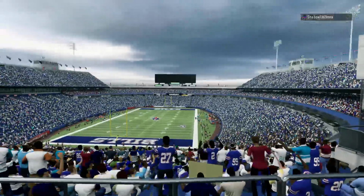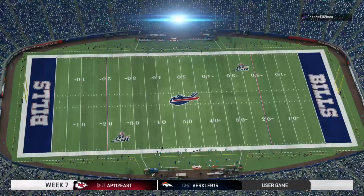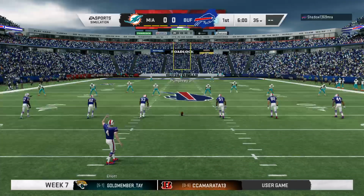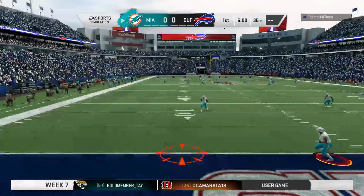Autumn has come to upstate New York, and we find ourselves at New Era Field in Orchard Park. The scene a few moments ago, here it is. It's unlike any other in sport as both teams made their way out of the tunnel. These folks are fired up as their guys are ready to do battle between the Miami Dolphins and the Buffalo Bills.